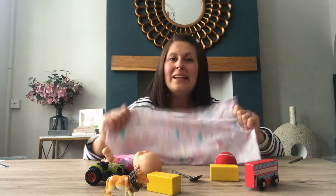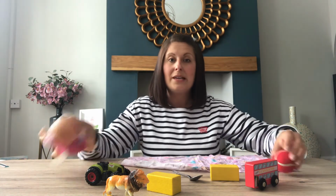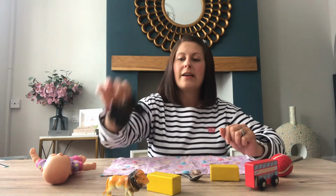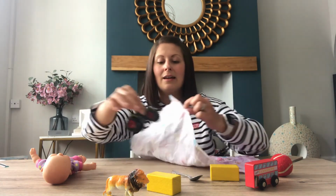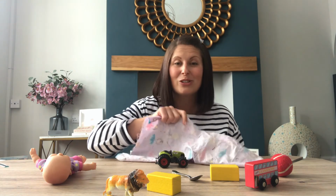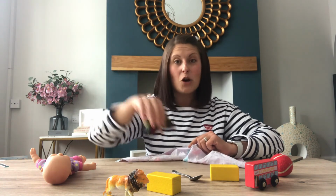And then I get my little piece of fabric and I'm going to pop that down where baby can see. And I'm going to choose one of these objects. I'm going to get the tractor. And I'll say, oh, where's the tractor gone? Where is it? And as your baby starts to understand object permanence, they will start to look, okay? They will start to hunt for things that they want to see. And your baby will start to lift that and find the object that's underneath.